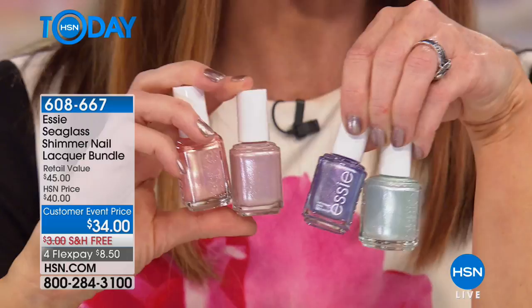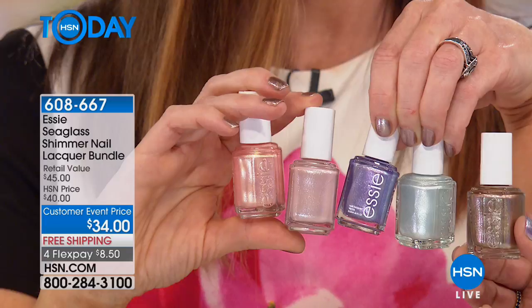There are so many, we need three hands. I know. It's a three-hand holder here. It is. But each one's so beautiful.